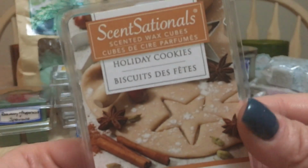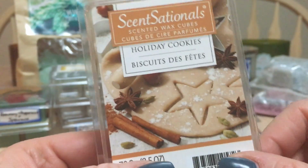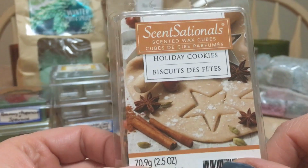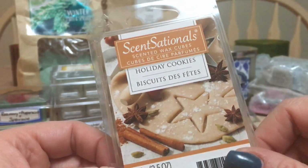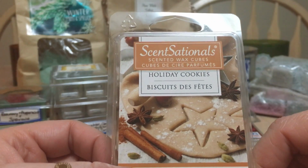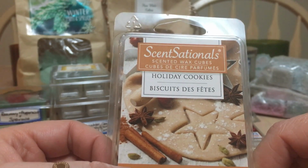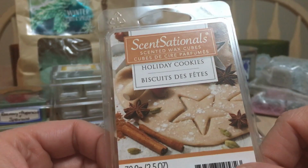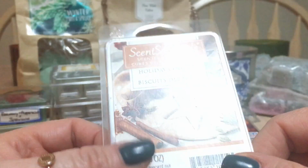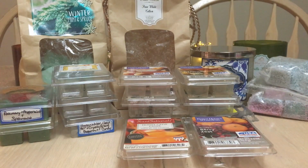Holiday Cookies. What's funny, it makes me giggle, is my friend Heather was melting this in her home, and she messaged me and she's like, Kim, my husband came home and he thought it smelled like barf or stinky socks. She's like, oh my God, I'm not going to be able to melt this when he's around. And it was okay. I wouldn't say I got barf or stinky socks. It was okay. It was nothing to write home about.